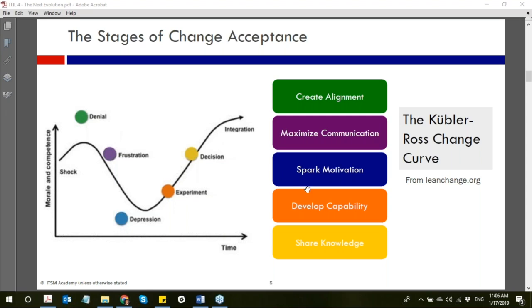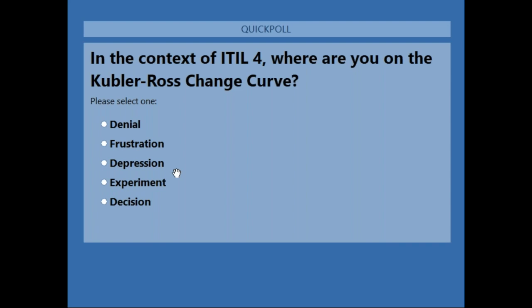I'm excited about this. So I'm going to ask you, and I know you've talked about the fact that some of you are really new to this party, but let's have a little fun here and see, in the context of ITIL 4, where do you think you are on this change curve? We'll give it a few seconds to see what everybody has to say. No, I cannot be the only person chuckling at the options you've given us.